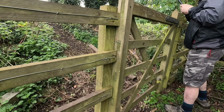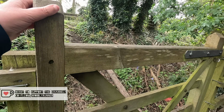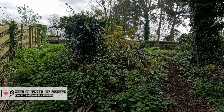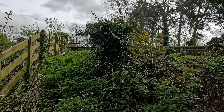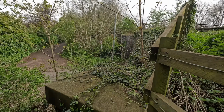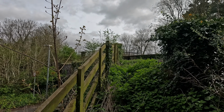As I say, we're not going to be wandering onto any of the railway lines. This gate's fast shut. I'm not going to be trespassing or going onto there. But there's the platforms, look. We've just come up the side of the bridge abutment. It looks like a fairly well-worn path.